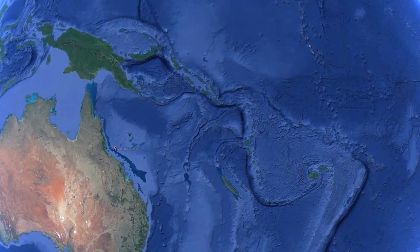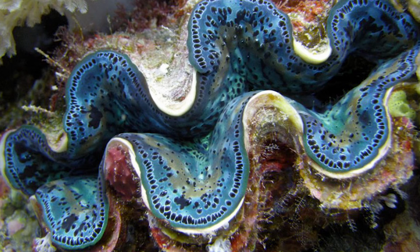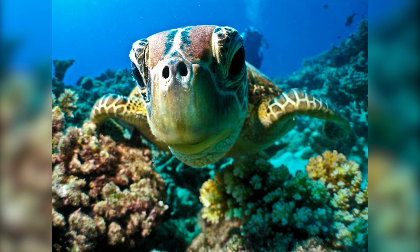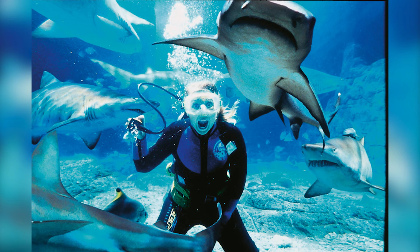The Great Barrier Reef is located in Australia. According to the Great Barrier Reef Marine Park Authority, there are 1,625 species of fish, including 1,400 coral reef species, more than 3,000 species of mollusks, 215 species of birds, 6 of the world's 7 species of marine turtle, 30 species of whales and dolphins, 133 species of sharks and rays.